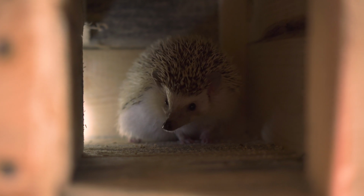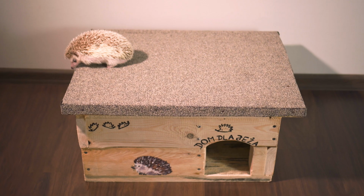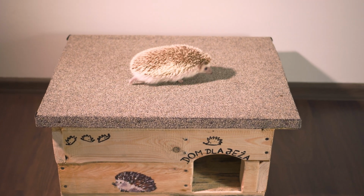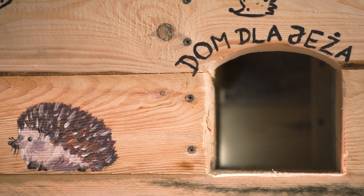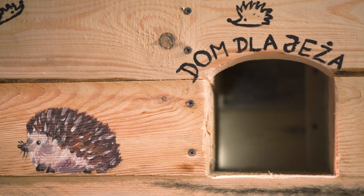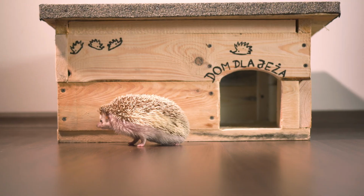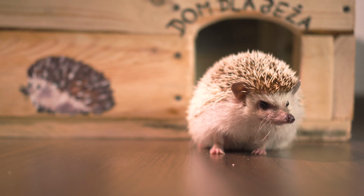It is very important that you provide some hedgehog houses around green areas because there are not many natural places where hedgehogs can hide, especially in urban areas. I hope you like this wooden house and will make one on your own. All of us will be super grateful.